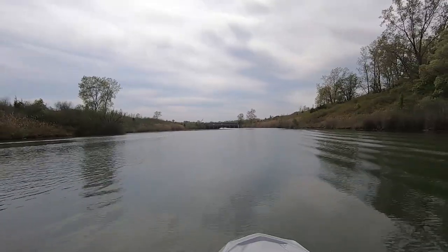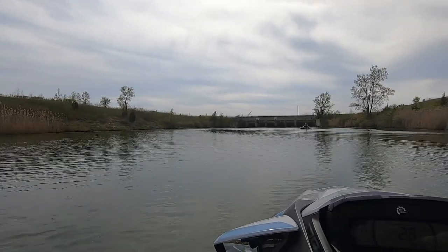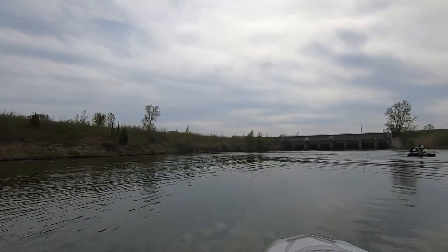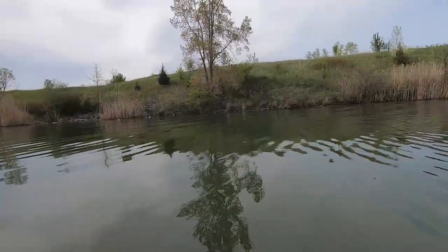All right, looks like we're coming to the end of the river, the Welland River, Chippewa Creek, whichever you want to call it. Just in front of us, we'll have a closer look. But this is the end of this exploration, I guess. We've come to the end. That's it. That's the end of the line. Can't go any further.